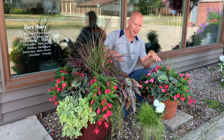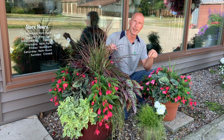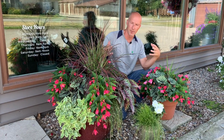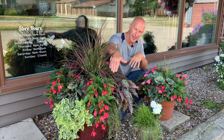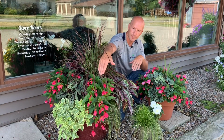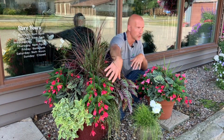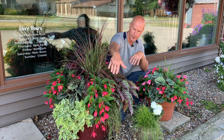So we have a couple different combination planters that have all plants that will do well in the shade or are shade loving flowers. So I'm just going to start with this combination planter here, and in the front here we have the angel wing begonias, and they kind of go up and then trail down with this real pretty, there's several different colors, but for this one we use the pink.